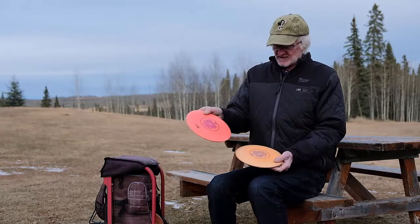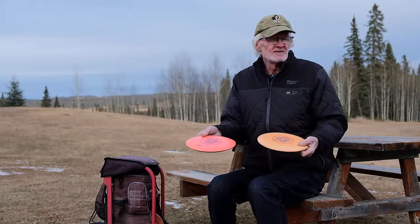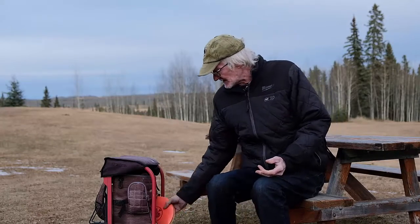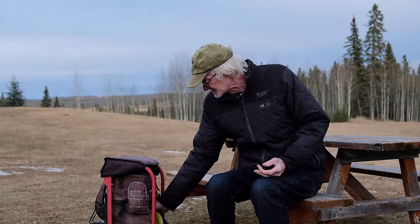Actually, this one is maybe just a little more stable than this one, but negligible, but it's great for throwing tight shots through the bush and straight approaches when there's no wind. They don't like the wind very well. They're too understable for that. So now I need something a little more stable. I'm moving up to these.